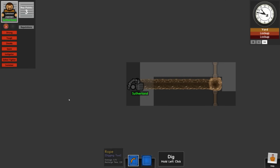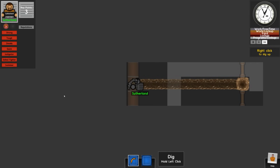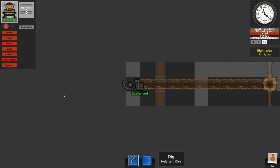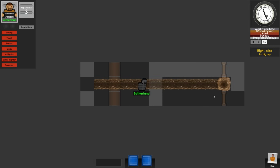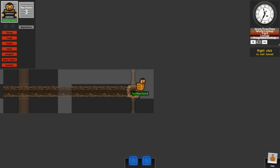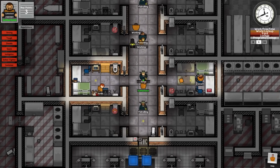So we're now through a wall, and we're digging underneath now a high-risk cell block, or at least I think it's high risk. Oh, and by the way, the advantage we have by the look of it here is that there's a large pipe there. And obviously at any point there could be a doggo going past. But we shall see. Yeah, the high-risk bit is this, and this is where we need all of the luck. We lucked out.